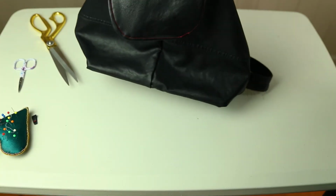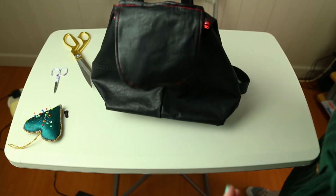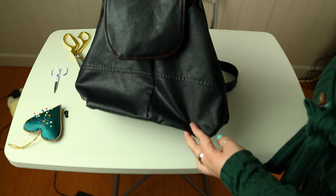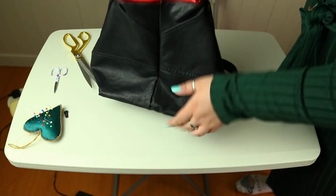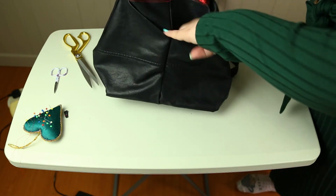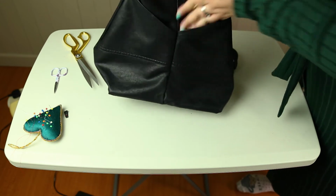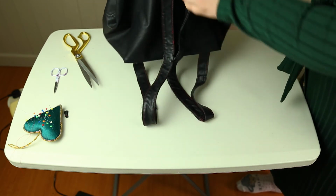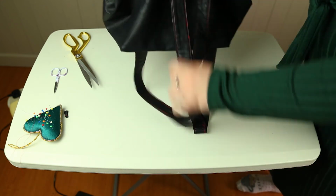So I turned my bag the right way around and ta-da! We have a finished backpack! Yee! Oh my gosh, I never thought I was gonna get there, but I did it, and it works, and these pockets are really cute, and the zip works. It's just fab. I'm just so chuffed with myself.